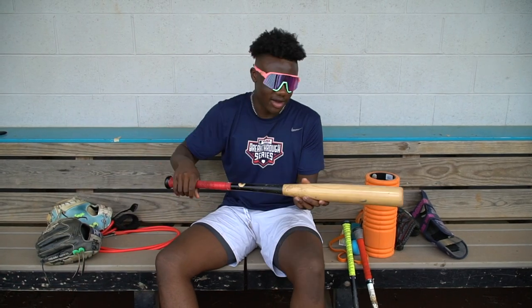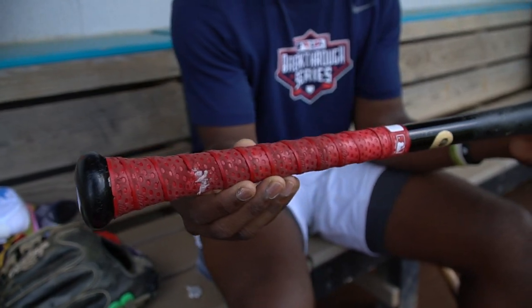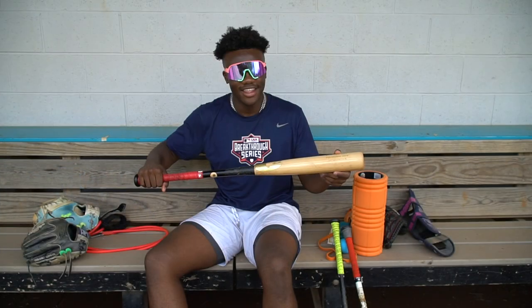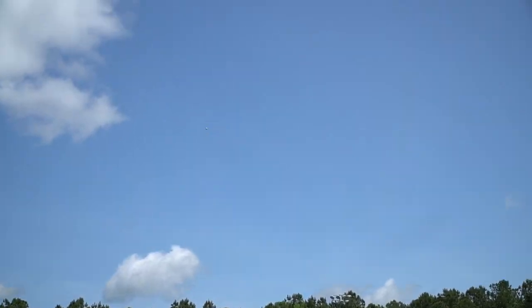Then we have one of my favorite wood bats, Chandler. Love their company. They just make really hard wood and it just feels really well. There you go.